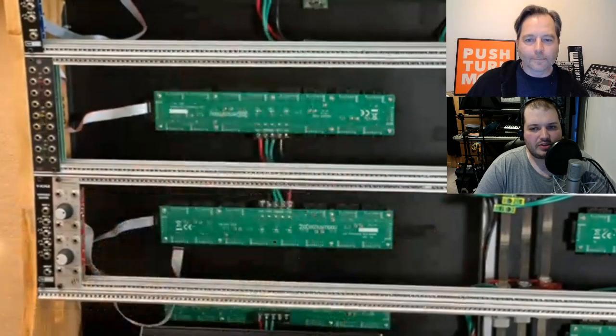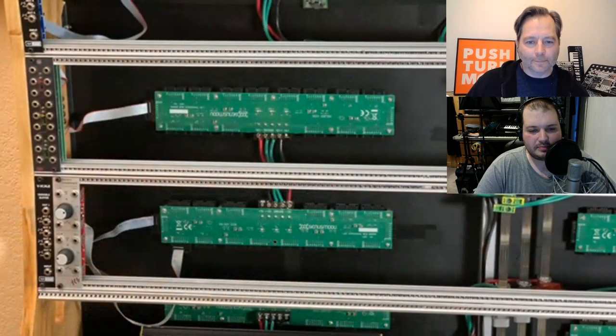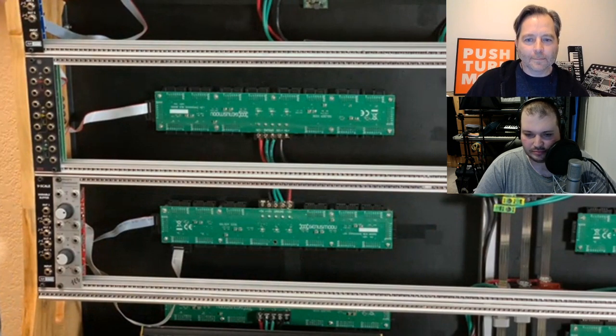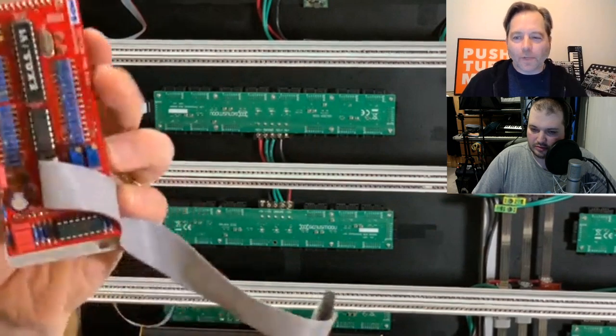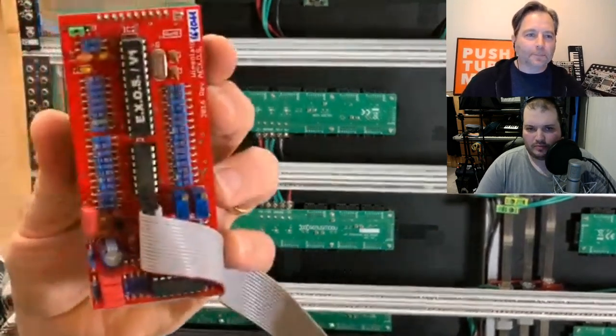How many partials or harmonics? Can you remember? I can't remember. I'd have to retranslate the German manual. It says like 64 overtone profiles. Yeah, it's really quite a few.